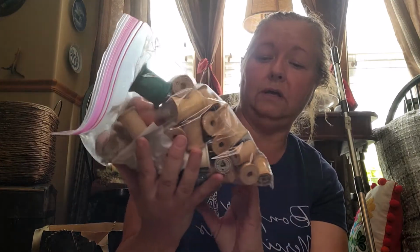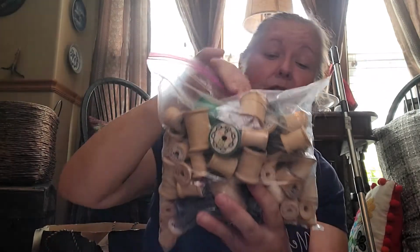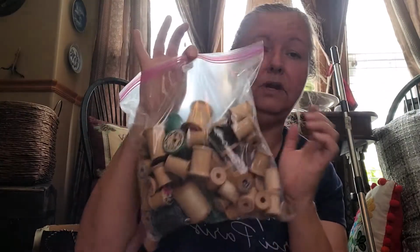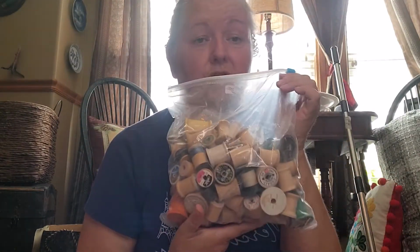An entire bag of wooden spools, which you all know that I love, and I love when I find them. They wanted $3, they marked it down to $1.50. And then the second bag of wooden spools, again $3, half price, so it was $1.50. So for $3, I got myself two huge bags of wooden spools. Have not gone through them yet. I see that some are painted green, a rare find for me, I've never seen those.